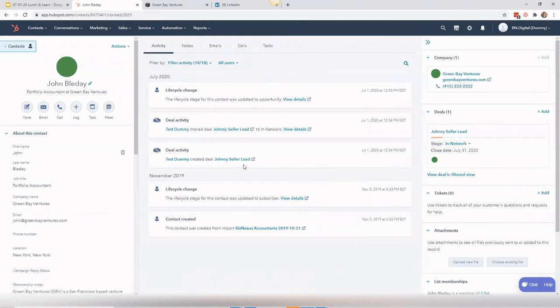I don't want to turn this into a HubSpot lunch and learn, but the key point here with a social selling program is that you want to have all of these prospects getting pulled into a CRM so that you can touch them via email, put them in your newsletter, do some list-based advertising if you're going to do that.